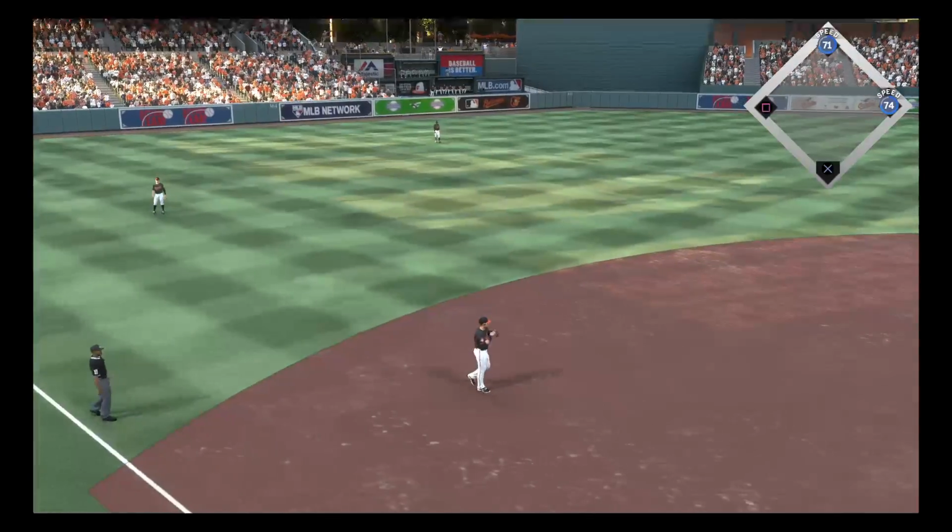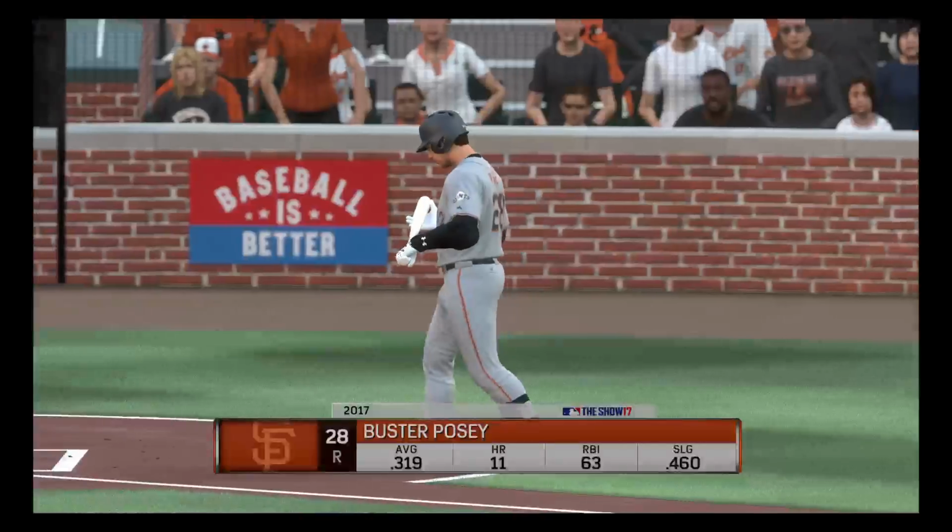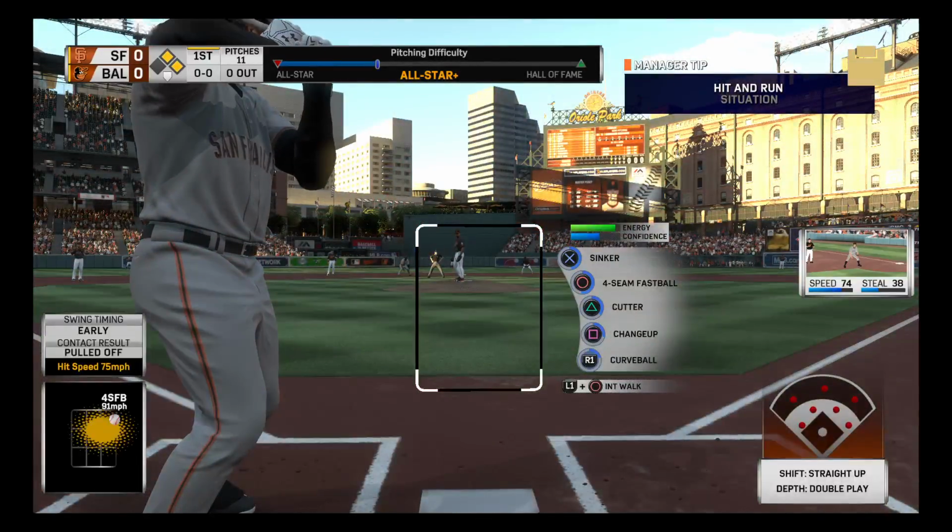Well, the hit and run was on right there, and the runner running to second base on the steal. I thought he might go to third base. The ball ended up in the outfield. I guess he didn't feel comfortable. That's why he pulled up.